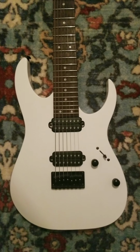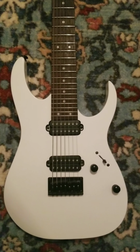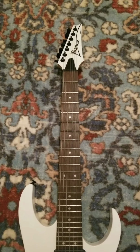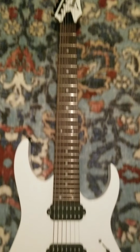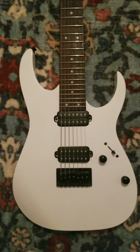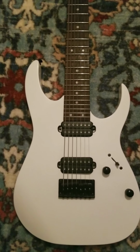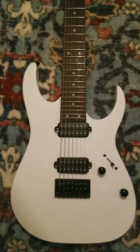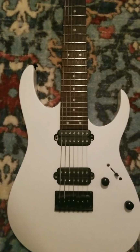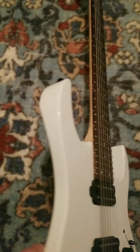So, does it look familiar? Does it look any different than my other guitars? This is pretty much like the brother or sister of the guitar I just bought. And this is a 7-string version. It's a 7-421. It's pretty great. I mean, it feels just like the 8.